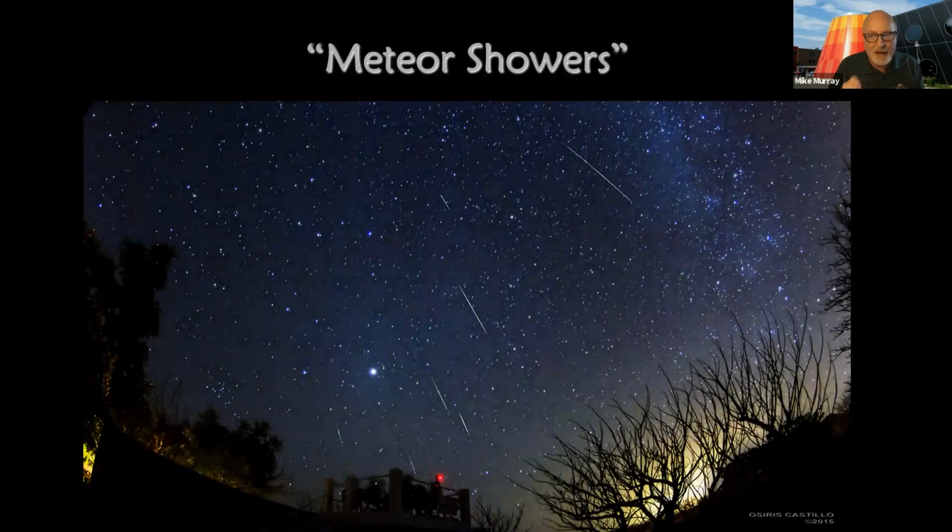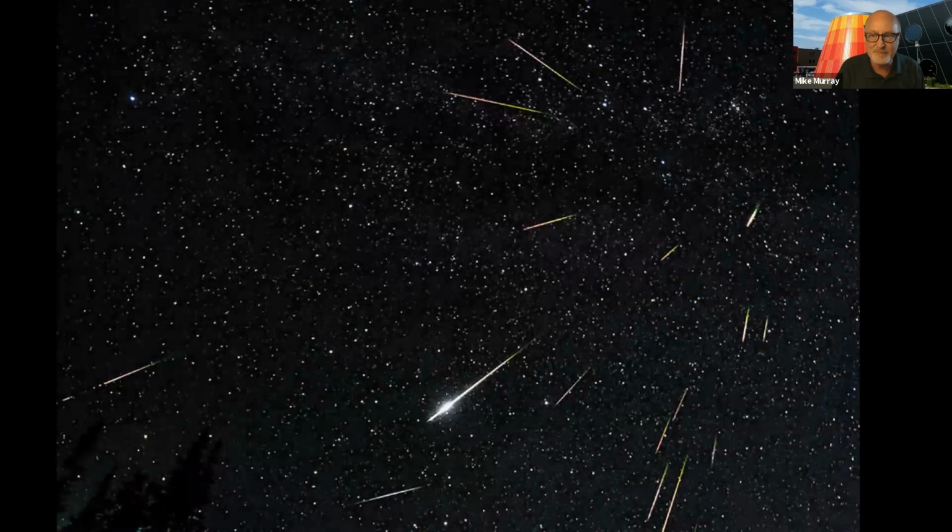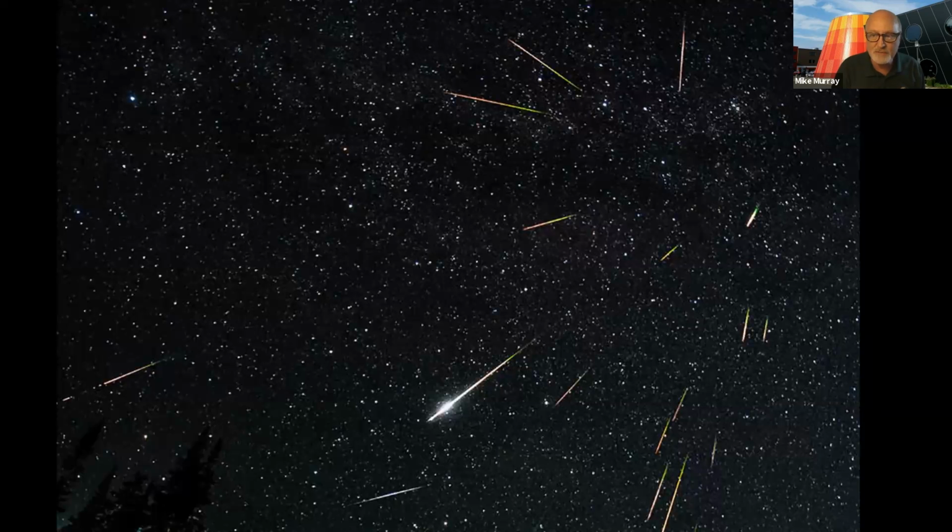But then we have the phenomenon called a meteor shower. Simply put, it's an increase in the average number of meteors coming out of the sky per hour over and above the average rate. It doesn't necessarily have to be a rain of meteors, it's just an increase over the norm. At specific times of year, the average hourly rate can increase from 15 to as many as 100 meteors in an hour. And for meteor showers, they always seem to emanate from one location among the stars.